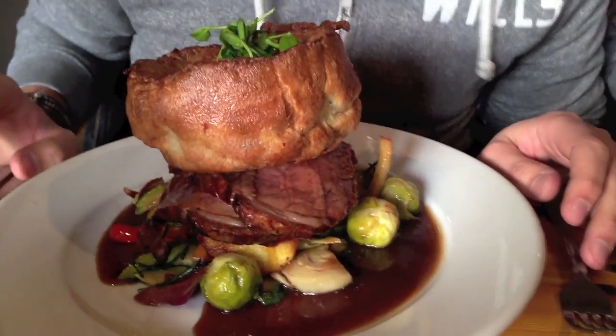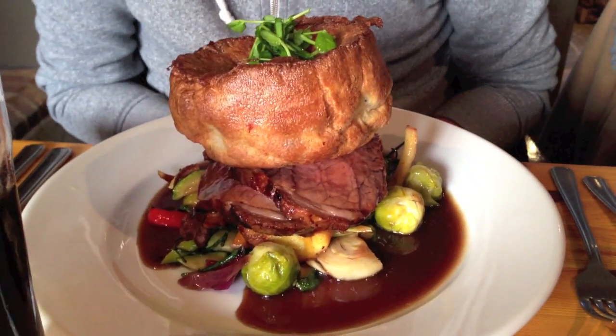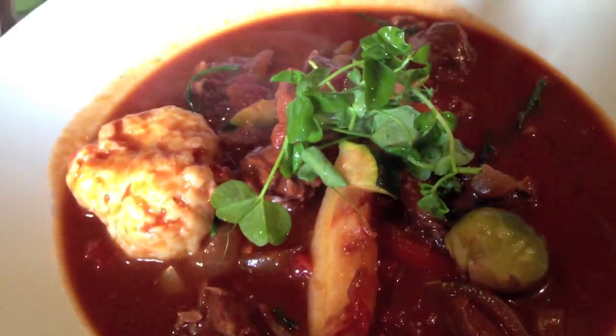Ooh, look at Mike's recipe. They've stacked it all together and made a humongous spread. It looks so good. It's like a roast beef sandwich. It looks tasty, and now I'm going to eat it.